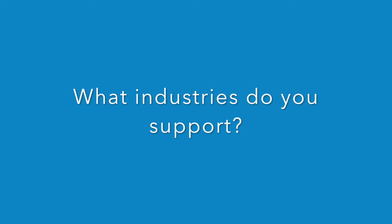What industries do you support? Yep, we support a number of industries, which includes IT, retail, home improvements, manufacturing, agriculture, the care industry, health and well-being, family entertainment, hospitality, the construction industry, to name but a few.